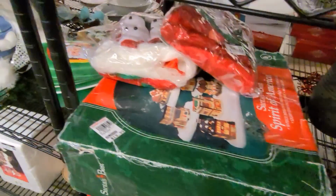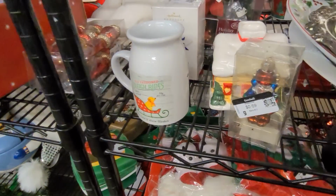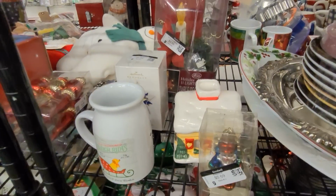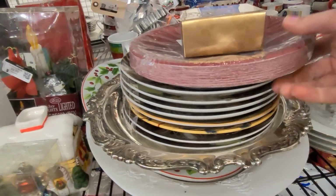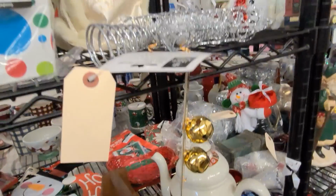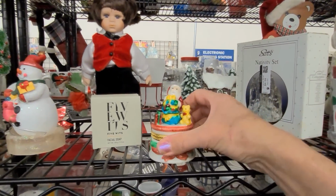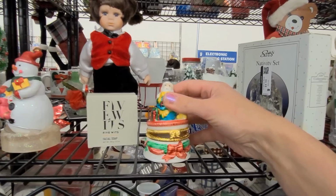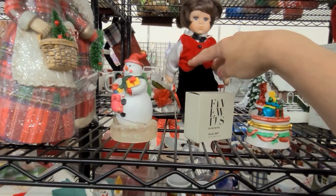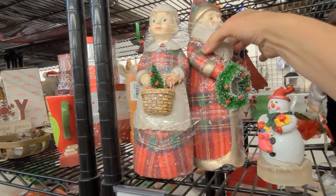What else? All sorts of little glass ornaments. That's a Kmart one. Be on the lookout for Christopher Radko glass ornaments. They are very, very collectible and sell well on eBay all throughout the year. Collectors are on the lookout for pieces that they don't have and want. This is an inexpensive trinket box. I'm going to leave that. It doesn't clasp closed.